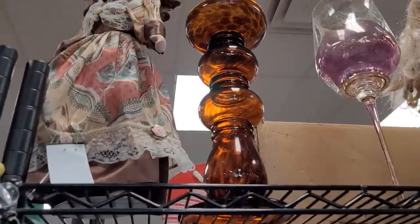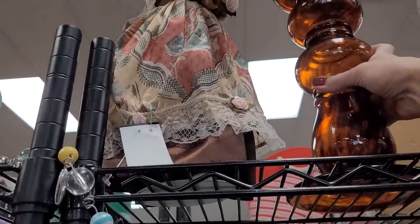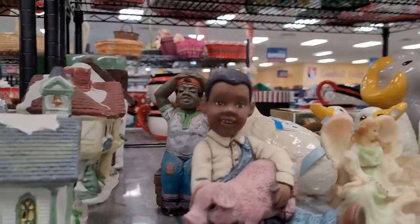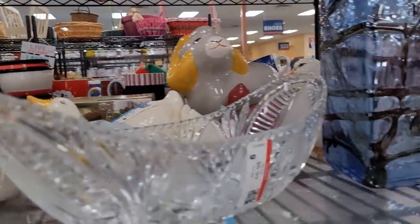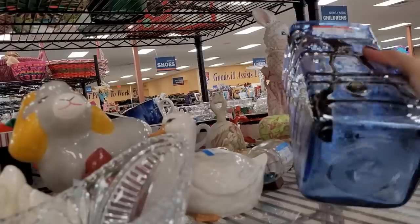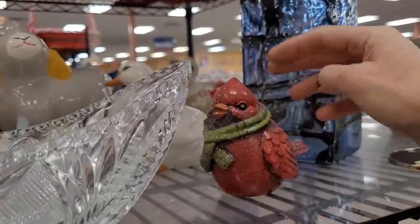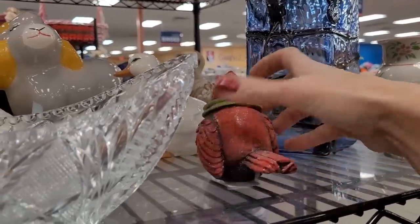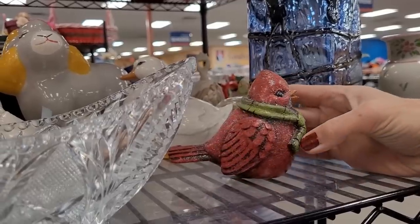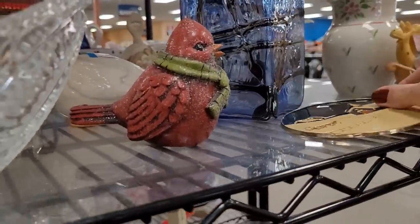It's a really tall amber, sort of jungle themed candlestick there. Not ever such good quality. This is an interesting floral piece. Quite modern. Oh, I like this little cardinal. He's made of resin and he's glittery. Only $3. This would be a very fun addition to a Christmas display. We'll take that.